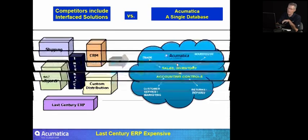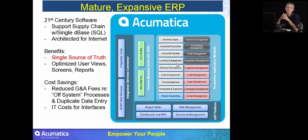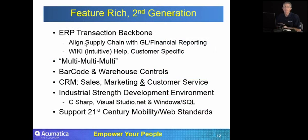The benefit in terms of a cost savings is that it reduces significantly your IT costs. It allows you to upgrade more simply. It reduces the G&A that you have of moving data from one system to another system, because with Acumatica, it's done automatically behind the scenes. So when we talk about the benefits of Acumatica in this regard, one of the key features it provides is this comprehensive database. In addition to the comprehensive features in terms of modules of Acumatica, you've also got the fact that it's a feature-rich product. Now, what do I mean by feature-rich? With any ERP system, what it essentially does is it aligns your supply chain activities with your accounting or general ledger backbone. Acumatica does that.